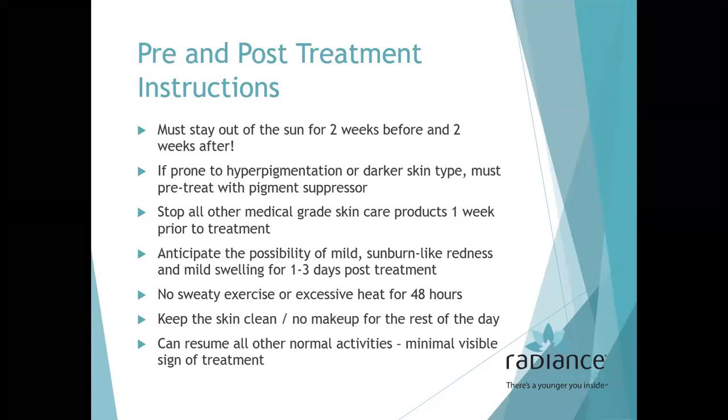After the treatment, and these are some pre and post-treatment instructions, we want everybody to understand these very important rules. So you must stay out of the sun for 2 weeks before and 2 weeks after each treatment. This is really, really important. Combining laser energy and sun on your skin can cause things like burns and blisters and scars. So super important that anybody signing up for these treatments knows that sun precautions must be taken.